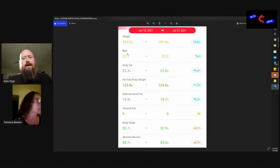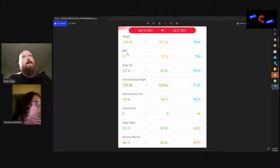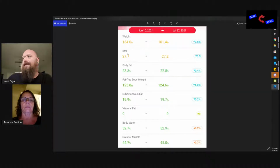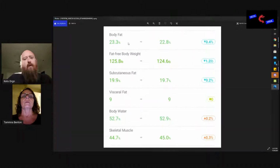So your BMI is just one of those things that it's a good starting point. It's somewhere to kind of look at, but then you really need to look at the rest of these numbers to see how accurate it is for you. Okay. So body fat, this is pretty much the one that we always want to be paying attention to. Now, the scales that we use, there's really only one very, very accurate way to get what your body fat percentage is and what your body composition is, and that's a DEXA scan that you have to go to your doctor to get.